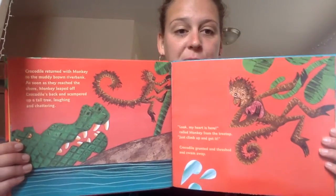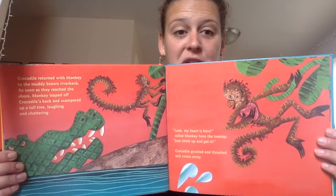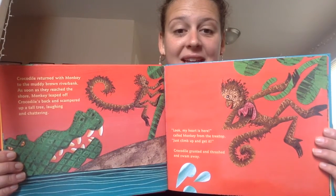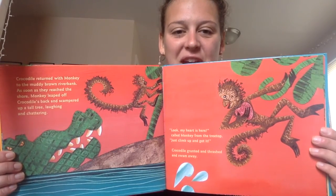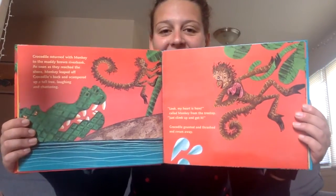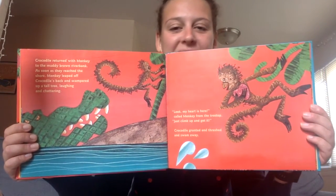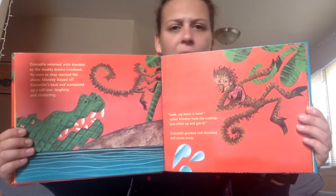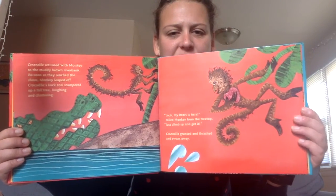Crocodile returned with Monkey to the muddy brown riverbank. As soon as they reached the shore, Monkey leaped off Crocodile's back and scampered up a tall tree, laughing and chattering. "Look, my heart is here," called Monkey from the treetop. "Just climb up and get it." Oh, well, Crocodile did not know how to climb trees. He grunted and thrashed and swam away.